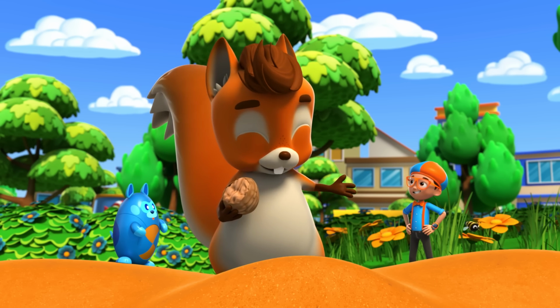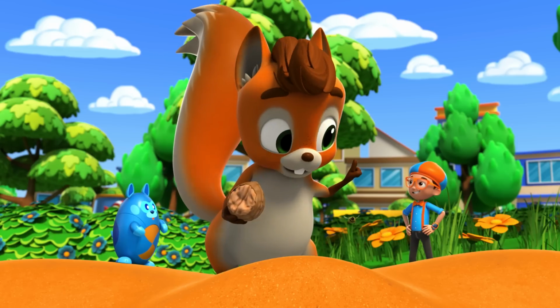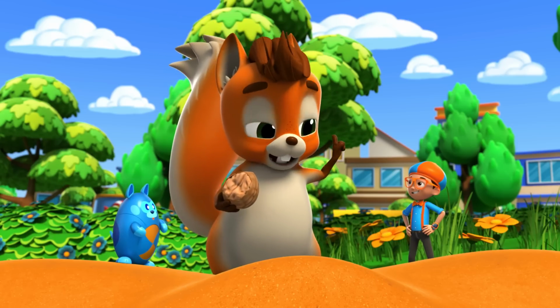That's right, because I take special care to hide my nuts so only I can find them. That's how I keep them safe. And then I'll dig them up in the winter when I'm hungry and food is harder to find.